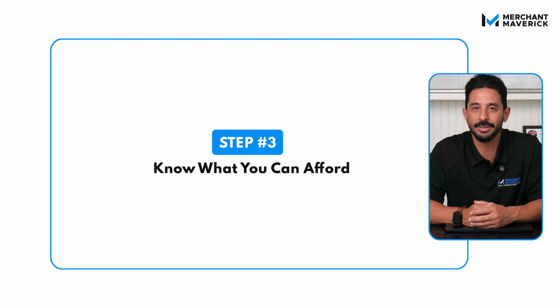And just because someone will loan you money doesn't mean you should take it. Before you hit submit on any application, you need to know what your business can realistically afford. Lenders look at three formulas to make that decision, and so should you.